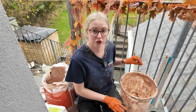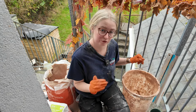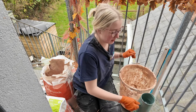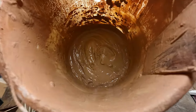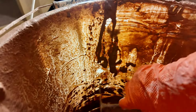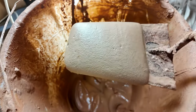I'll show you the second mix now once I've mixed it. So usually for the second coat you need exactly half the amount of water as what you did for the first coat. I almost ran out, so I'm just going to do one and a bit of these this time. It is going a little bit dark now, so I hope you can see this, but this is the consistency of how I do my second coat. Oh, if I can point the camera in the right direction. It's pretty watery, but it's smooth.